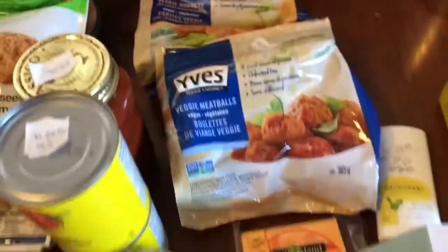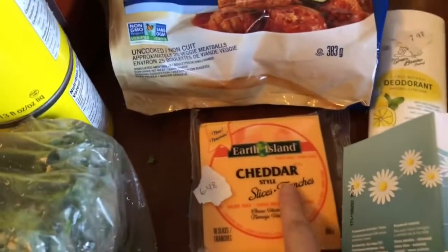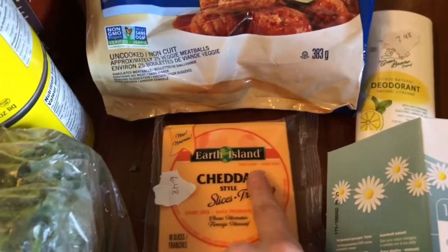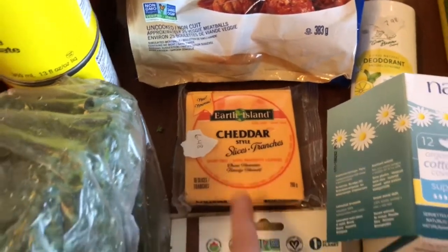Veggie balls, whatever you want to call them, if you're one of those non-vegans that get mad at people for calling them meatballs. Anyways, then this is another product that's a little bit expensive, $6.48. I think there's only 10 slices in this. Earth Island is more expensive than Dea, but it's cheaper than Chow, so I usually get this product.